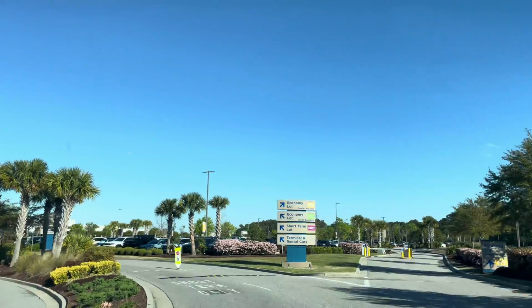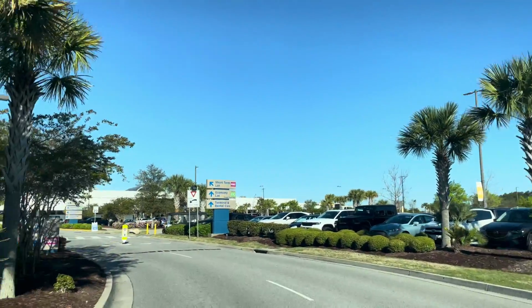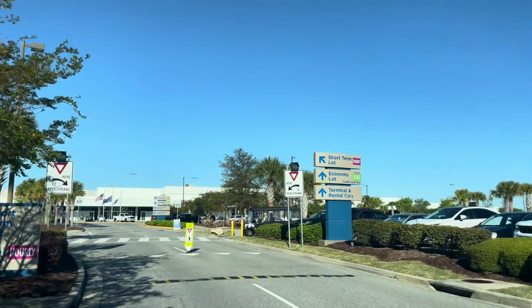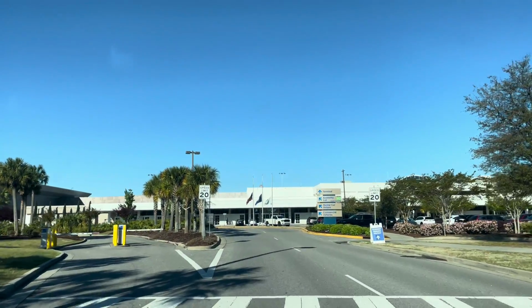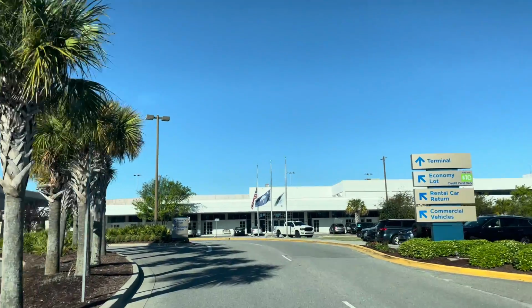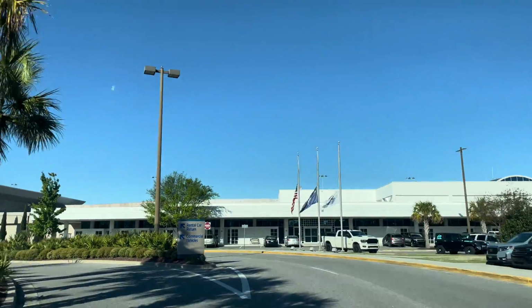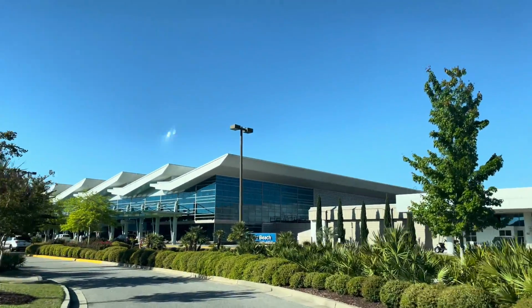Okay, terminal rentals. This is a cool airport. It's right on the ocean. And there it is. There she stands in all her glory. We'll drop this off and get inside. Pick up and departures right here.